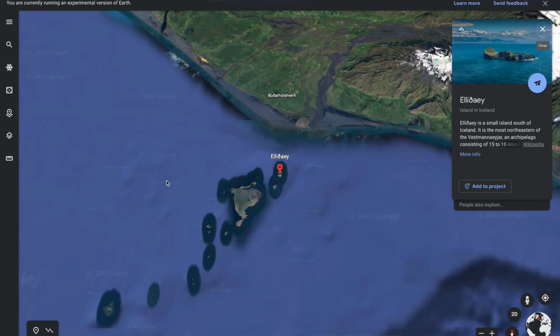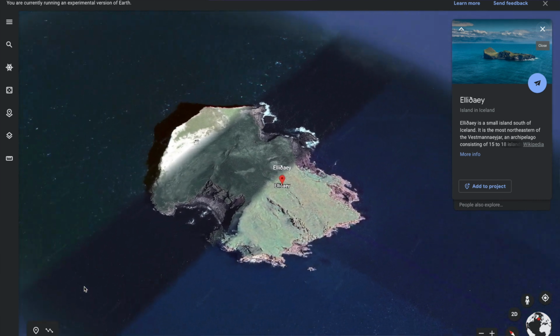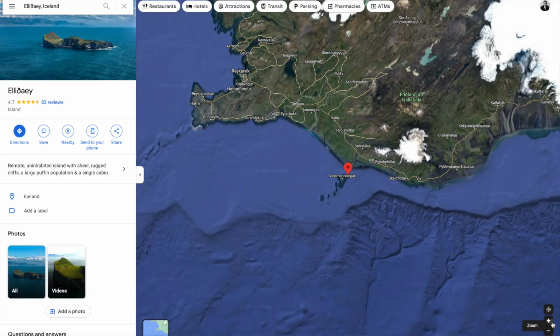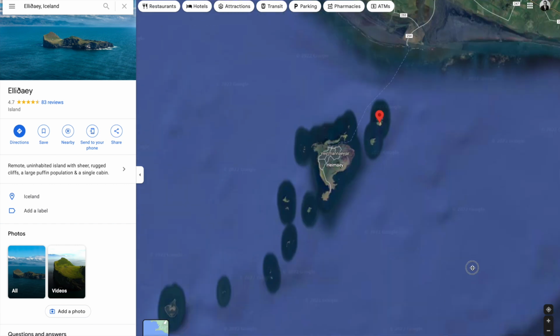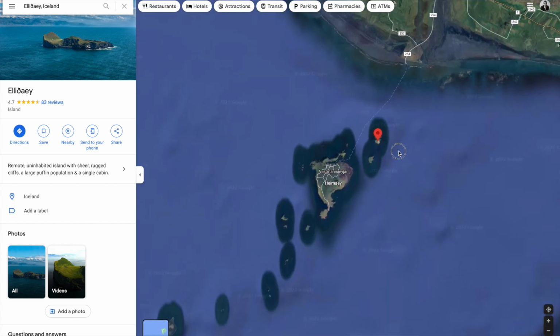So first, let's talk about exactly where this island and this house are located. The island that the house sits on is called Elliðaey, which I might be pronouncing wrong, but it's a weird looking word, so I'm doing my best here. It's a tiny island south of Iceland with a cluster of about 15 other small islands and rocks sticking out of the sea. Elliðaey Island, though, is very small.